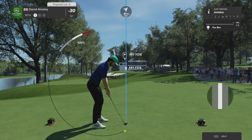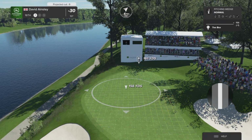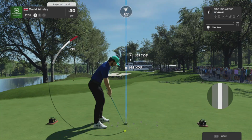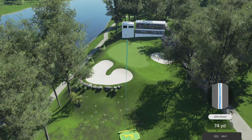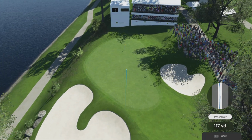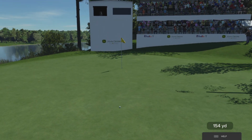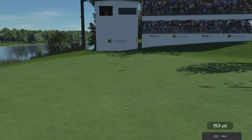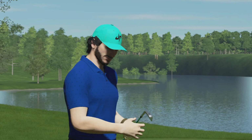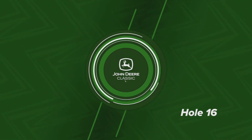Stepping up to the 16th tee now. Par 3 only plays 153, but a tricky little green to say the least. Don't let the beauty of the river to your left swallow you in. This is a tough but fun little par 3. Good shot there. And now over to Brooke Henderson's next shot.